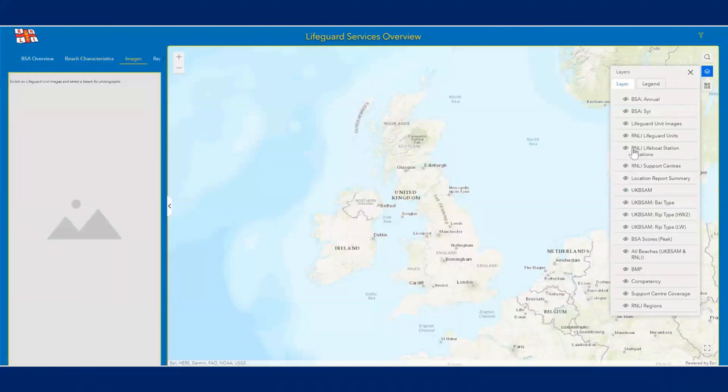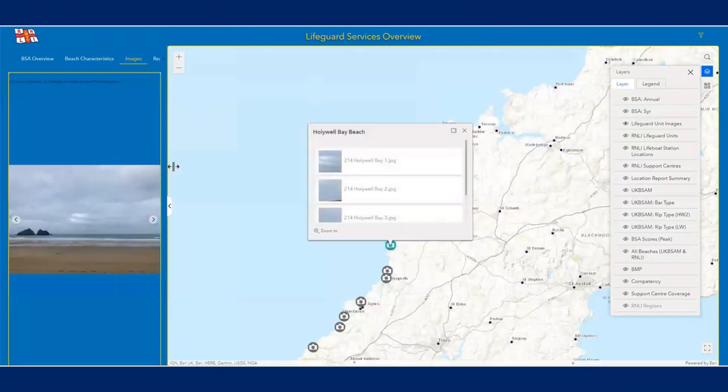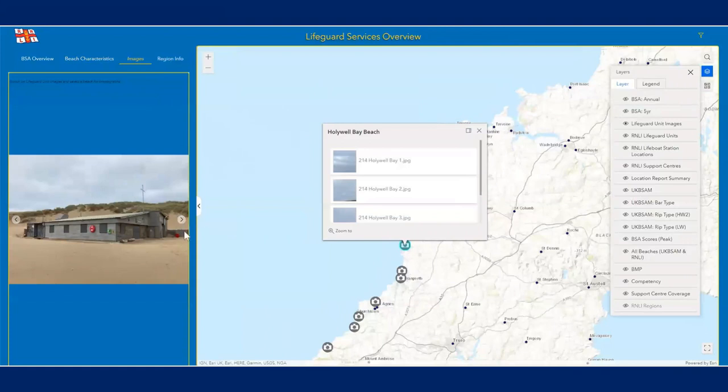We're just building this application up, and we're now adding more information. We've got lifeguard images coming on here, a picture at the front, left, right, and the back of the lifeguard unit. So all of a sudden, the lifeguards have got information about their beach safety assessments, the beach characteristics, and images as well. They're building up insight about what the risk is at their particular location.